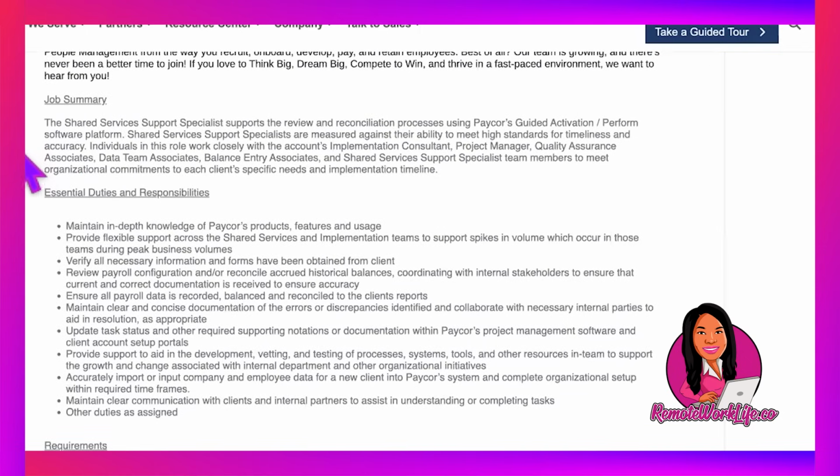Now it says the job summary: the shared services support specialist supports the review and reconciliation processes using Paycor's guided activation platform. Shared services support specialists are measured against their ability to meet high standards for timeliness and accuracy. Individuals in this role work closely with the accounts implementation consultant, project manager, quality assurance associates, data team associates, balance entry associates, and shared services support specialist team members to meet organizational commitments to each client's specific needs and implementation timeline.